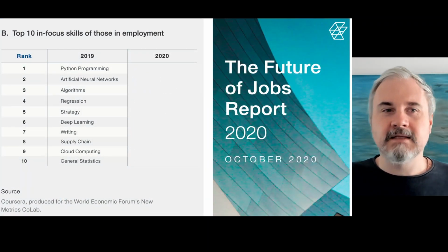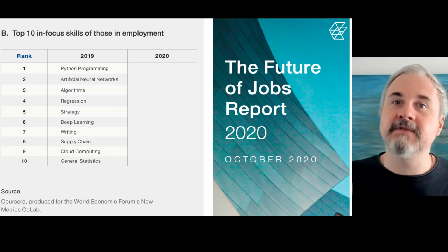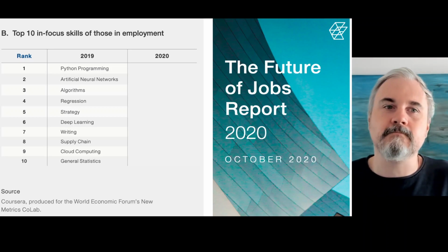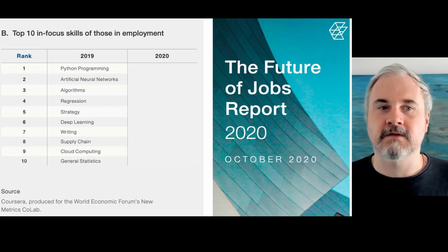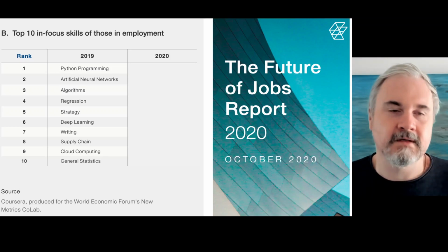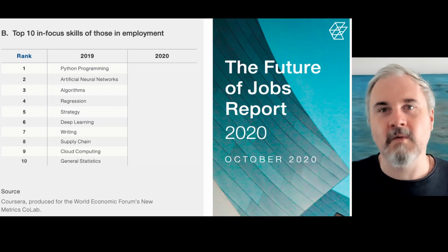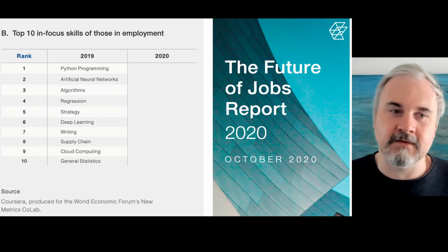So this data comes from Coursera, which is an online training platform. Over 72 million users. And this was part of the Future of Jobs report by the World Economic Forum released in October 2020. So in 2019, these were the topics, the most in-focus skills of those in employment. What do people want to learn in 2019? These were the things. So Python programming, regression, deep learning, supply chain, statistics, all noble things, absolutely noble things. And I don't want to take away from those things. They are absolutely noble things to be doing.